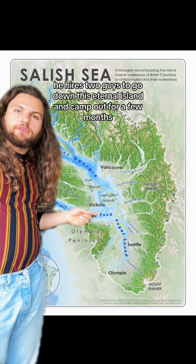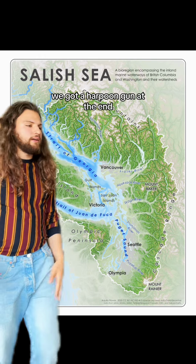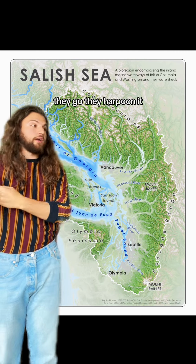He hires two guys to go down to Saturna Island and camp out for a few months. They ended up staying there 2 months, don't see anything. They got a harpoon gun at the end. One guy wants to shave at the end. The other guy says, nope. Tosses his shaving kit over. What do you know? There's orcas down there. They go, they harpoon it.